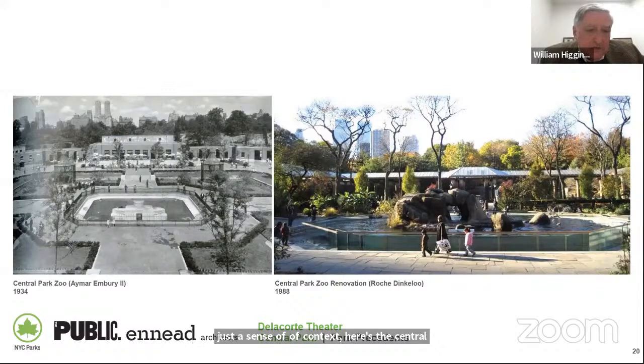Just briefly, and again, this is not meant for comparison, just a sense of context. Here's the Central Park Zoo from the 1930s on the left and the 1980s renovation on the right. Very friendly to the character of the park, the open pavilions and walkways, the rich landscaping, etc. But all of this that you are seeing is new. The entire part of the zoo to the west of the pathway that separates it from the arsenal was completely replaced in the 80s. Next.